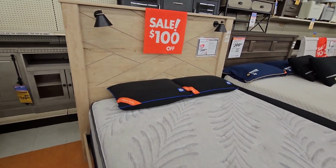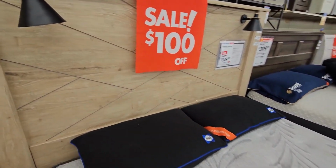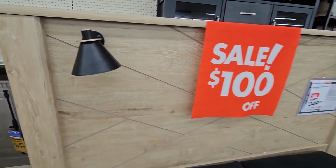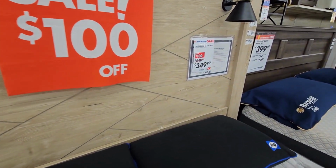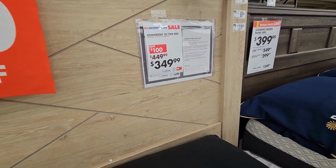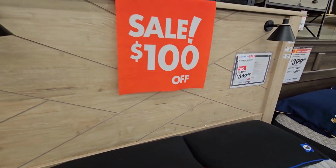This one was like a very hotel looking one. Look at the little lamps on the headboard. I don't know if I like that. Probably not. I'd probably hit my head on it, right? Most of us sit up in the middle of the night and you're banging your head on that. So, but it was cute, like a hotel. It looked like a hotel type bed.